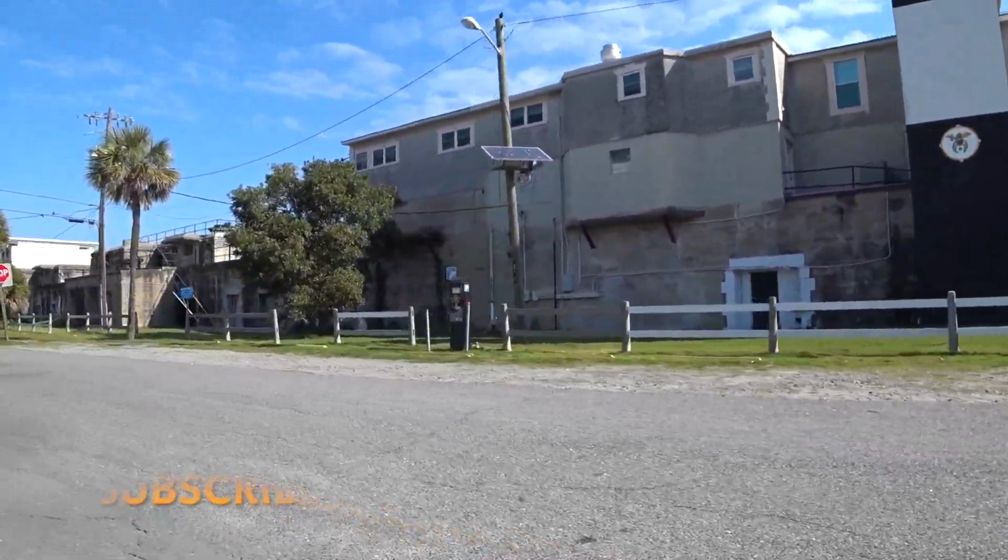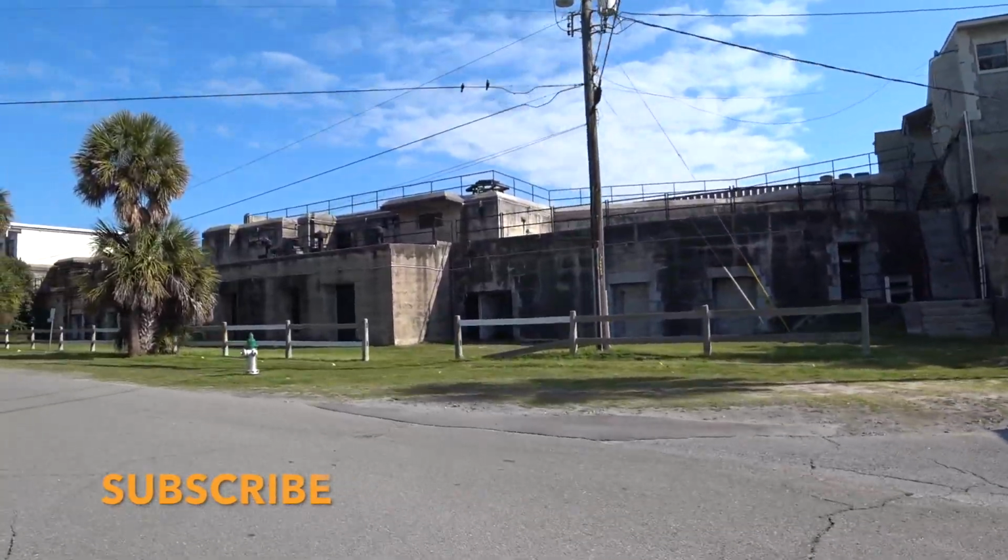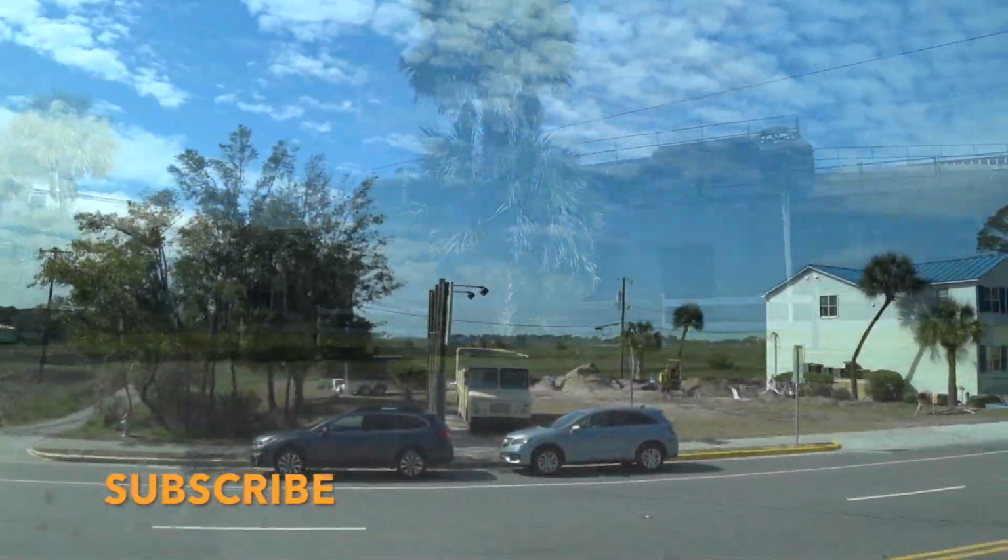We learned so much and love how bike-friendly Tybee Island is. Next stop? I don't know. Somewhere around Savannah. Let's go.